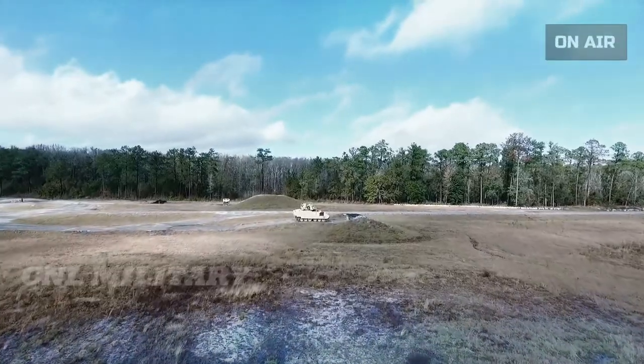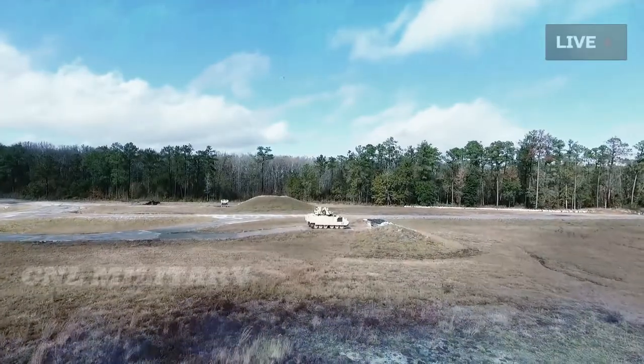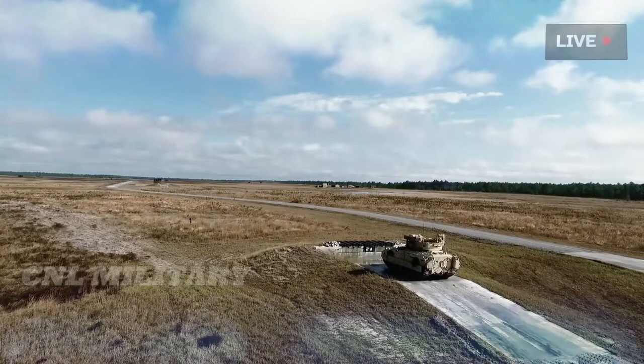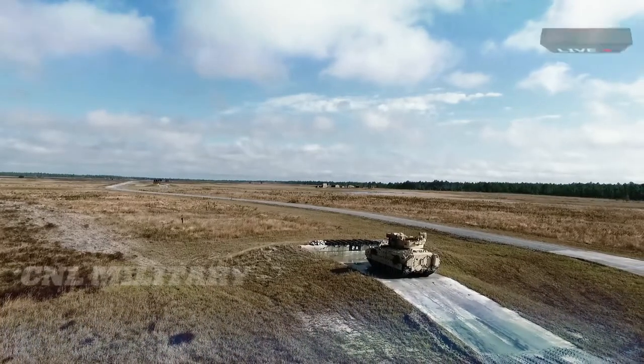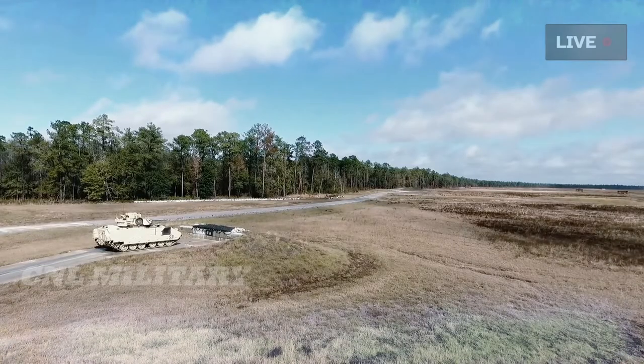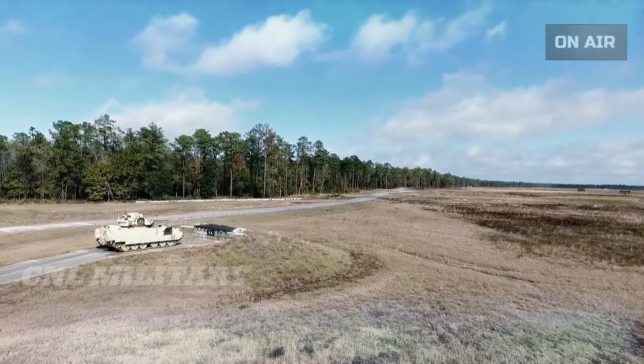Only now, some 60 years later, is the M113 being finally fully replaced by the U.S. Army's Armored Multipurpose Vehicle, AMPV. This is part of a sweeping effort to introduce a new fleet of advanced, multi-mission infantry carriers across the force.